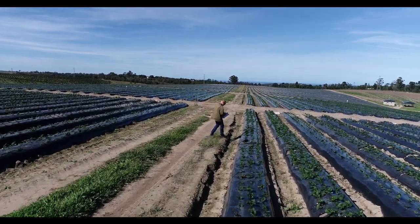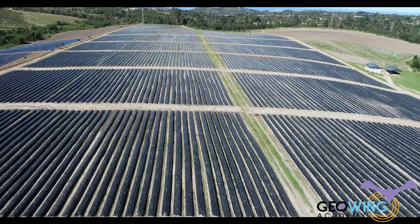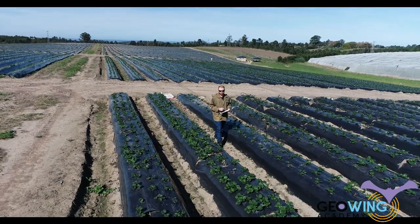Yo, are you still doing things old school? Pen, paper? Far out, mate. That's a lot of hectares to get through. You'll be here till next season, man. Besides, we have tech now.